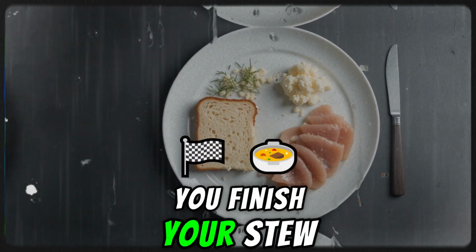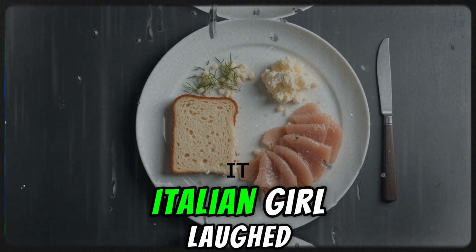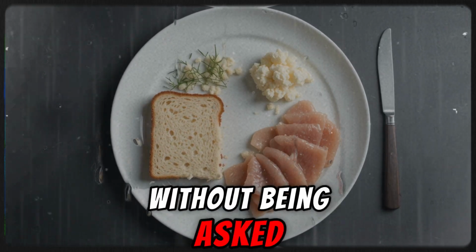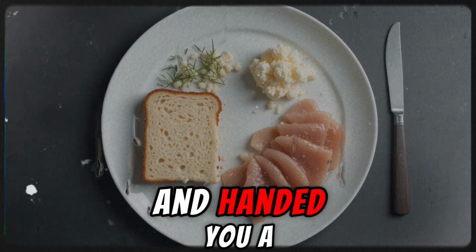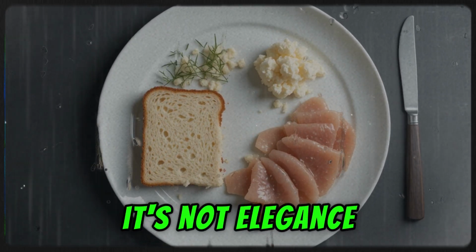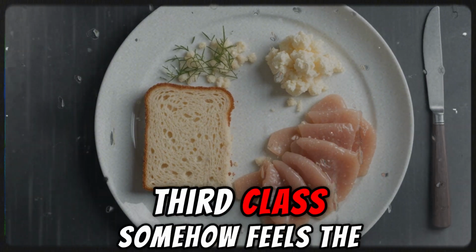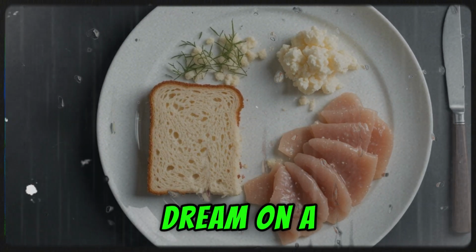You finish your stew. You don't know anyone's name. But you'll remember the way the Italian girl laughed when she spilled her tea. The way the Norwegian boy passed his marmalade without being asked. The way the Serbian grandmother shook her head at you and handed you a better spoon. It's not luxury. It's not elegance. But it is humanity. And on a ship divided by decks and titles and invisible lines, third class somehow feels the most united.